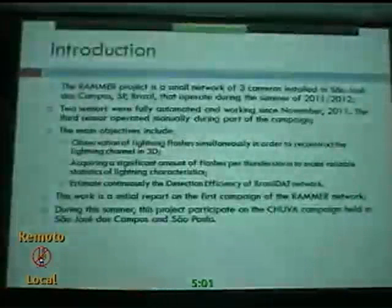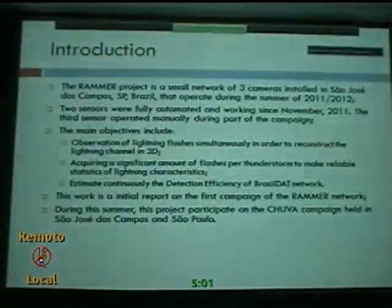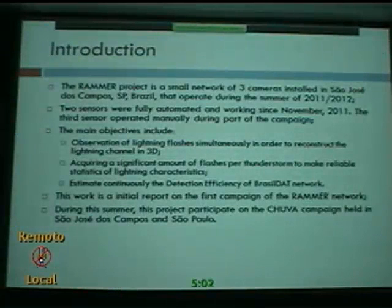So first of all, we have this project, the RAMMER network, a network with 3 high-speed cameras, and now we have 4 for this last summer. They are installed in São José dos Campos, which was close to where the X-band radar was installed last year. During that campaign, which was the first campaign of the RAMMER network, we had only 2 operational sensors. One was installed at the same site as the Chuva radar, and the other was installed on an antenna at a TV station.